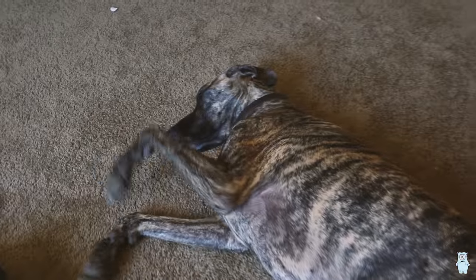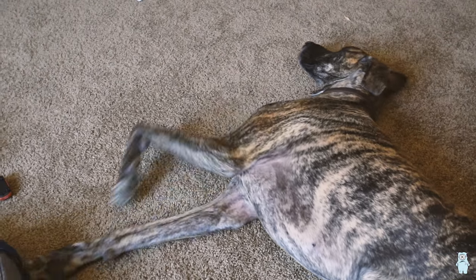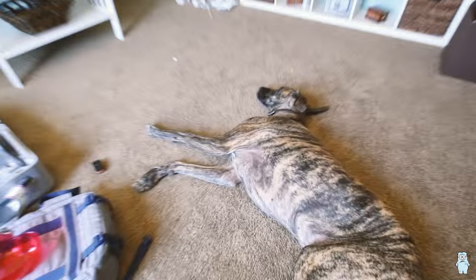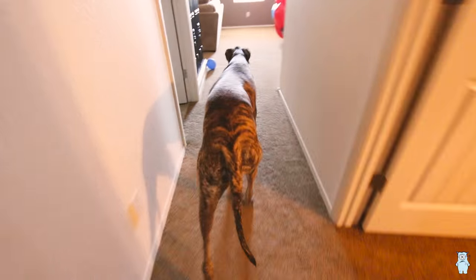Phoebe's sleeping, of course. She kind of blends in with the carpet. She's so awesome. Giddy up, Phoebe. Giddy up.